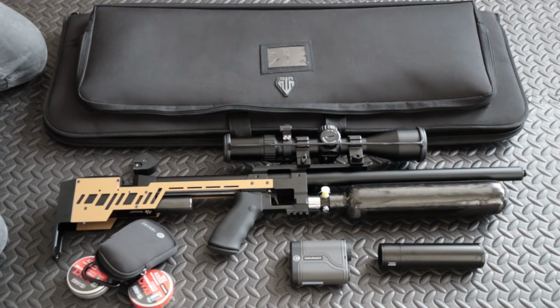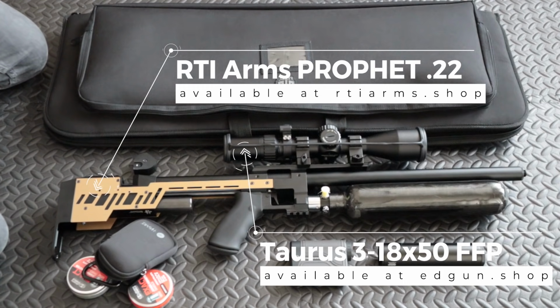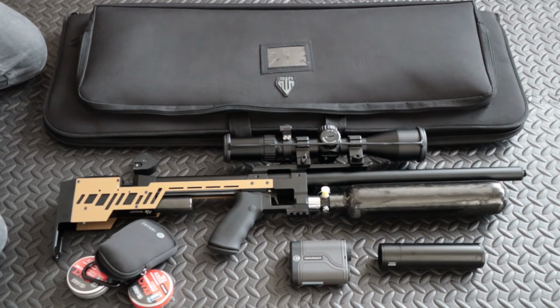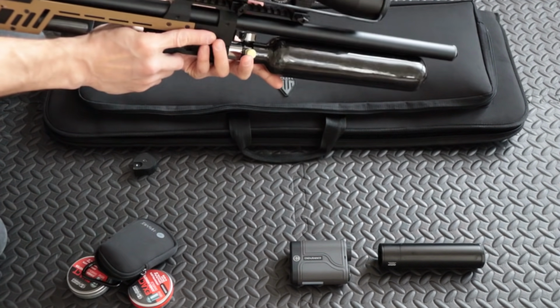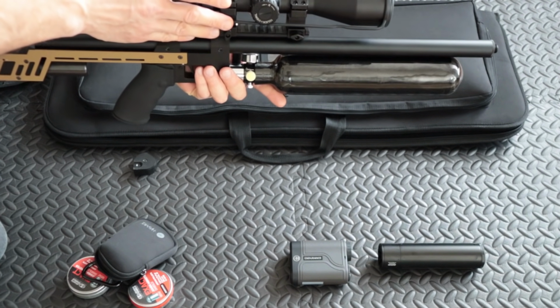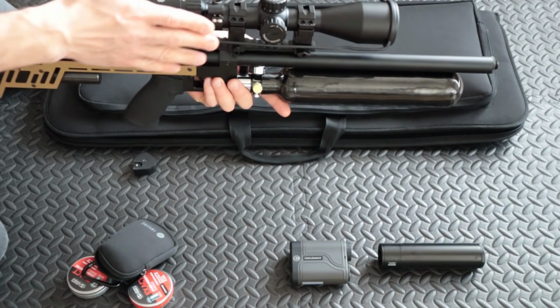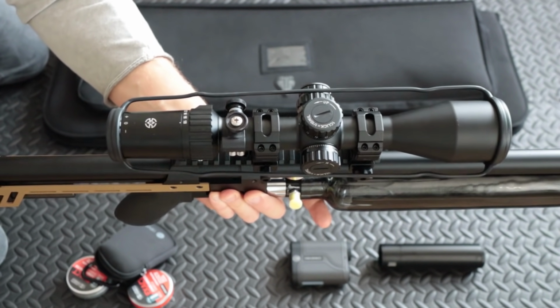Good morning, everyone. I think it's going to be a great day. I'm prepping my gear to go to my new place to shoot at, and it's one that is infested with pigeons severely. I really think that I'll be able to make a difference, me and my shooting buddies. So this is my Prophet .22 caliber performance version with the Tug Vector Optics Taurus 3-18x51 first focal plane on it. There it is. I think you can see it.